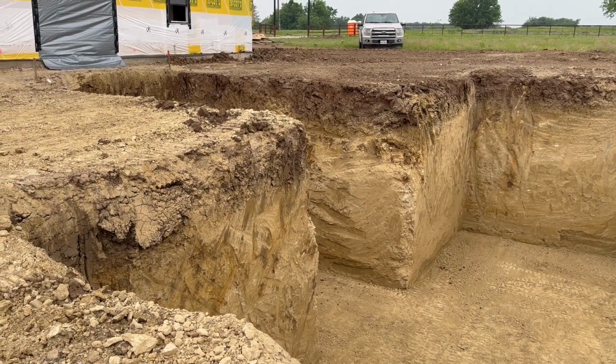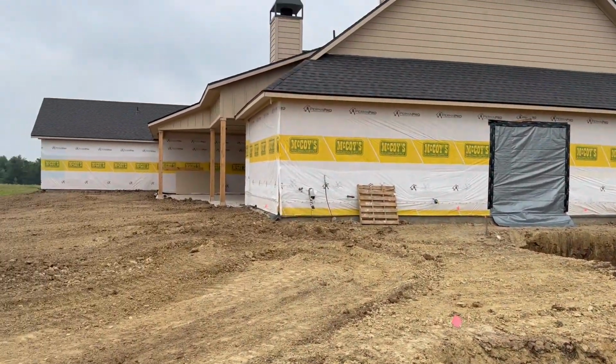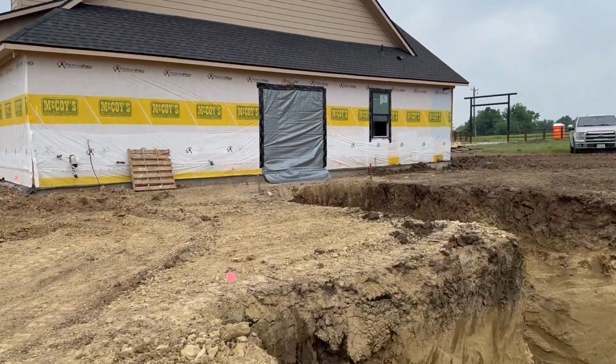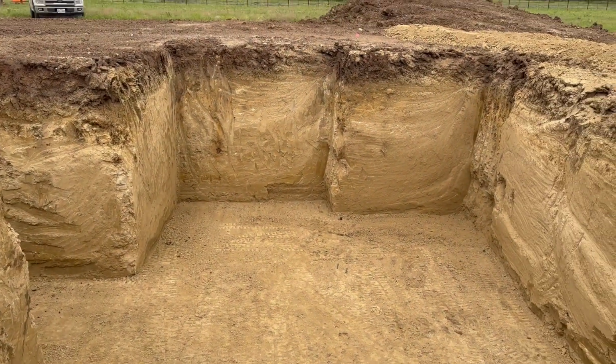We're in Lone Oak, Texas, where we are about to start our third bunker. The house is nearly completed and we are ready to start our bunker here. You can see how deep these walls are.